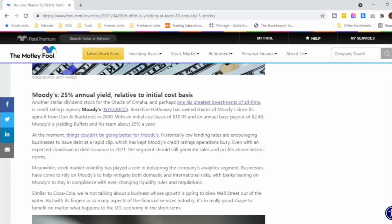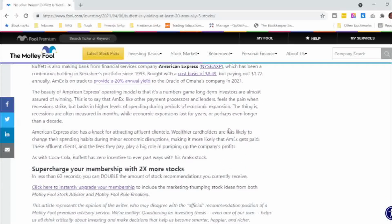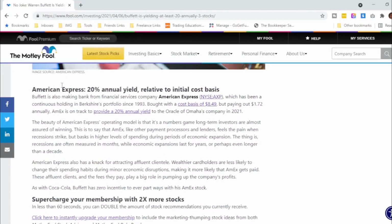Okay, so this next one is Moody's. That gives him 25% annual yield. The initial cost basis is $10 per share. And now the annual dividend is at $2.48 per share. So giving Berkshire and Warren Buffett 25% per year. And the third stock that this article points out is Amex or American Express, giving them 20% yield. They bought it at an initial cost basis of $8.49, and now it's paying $1.72 annually. 20% annual yield for Warren Buffett.